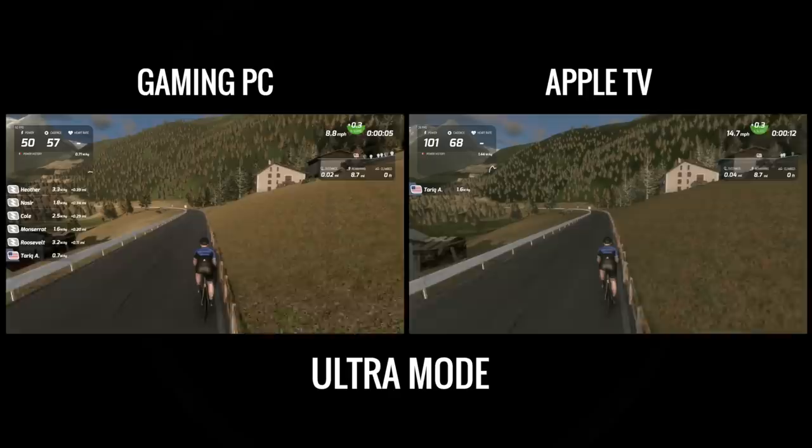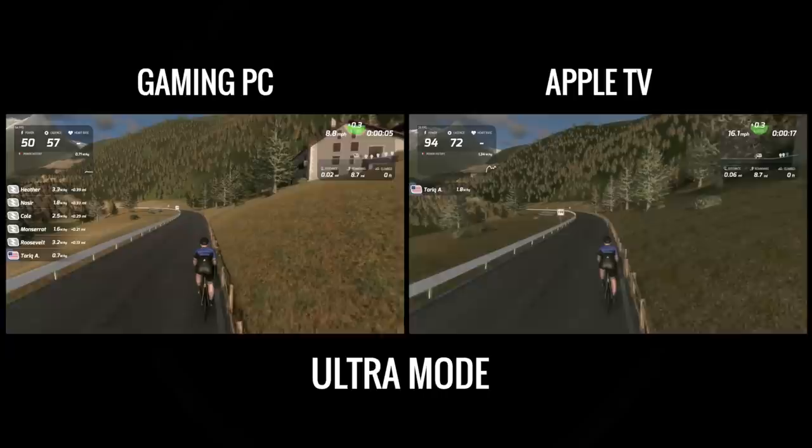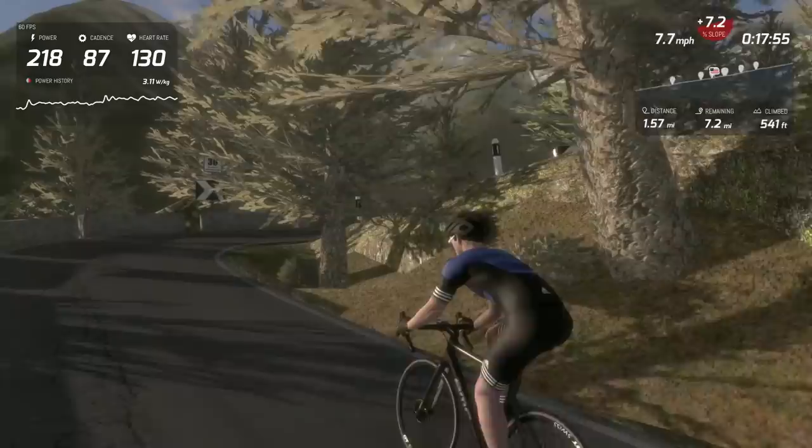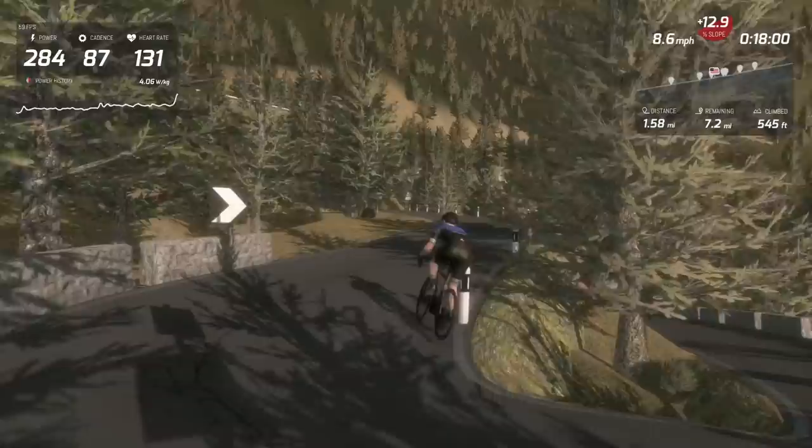And you'll get a much smoother frame rate on a high-end gaming PC. Like here, I am getting 60 frames per second using my PC compared to the 30 frames per second you'll get on Apple TV in ultra mode. And also, you're watching this video in 30 frames per second, so you might not be able to actually see the difference between the two, but 60 frames per second is way smoother.